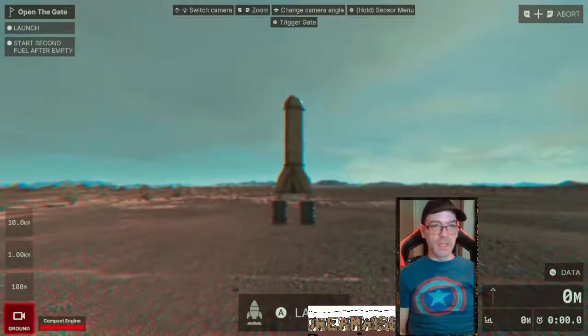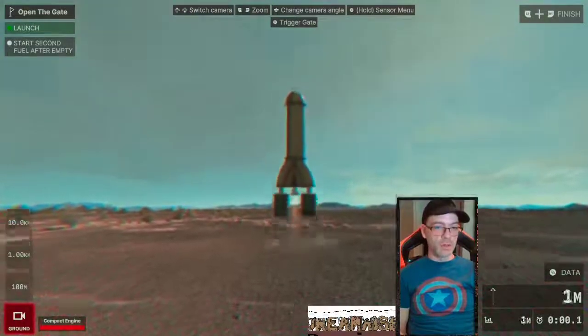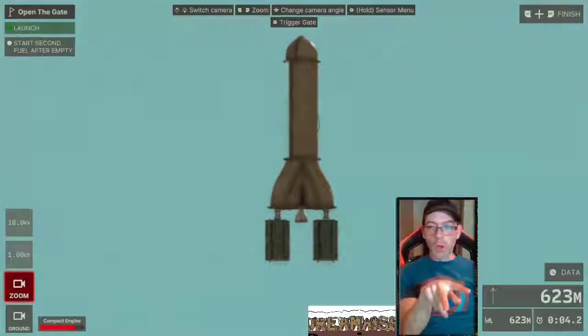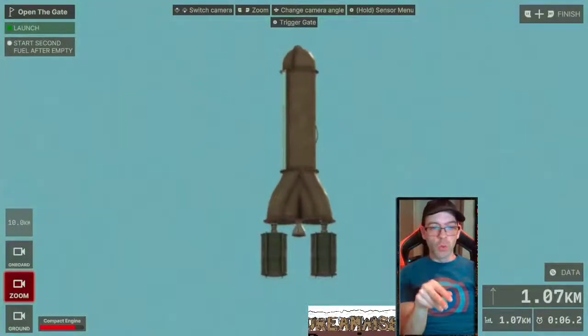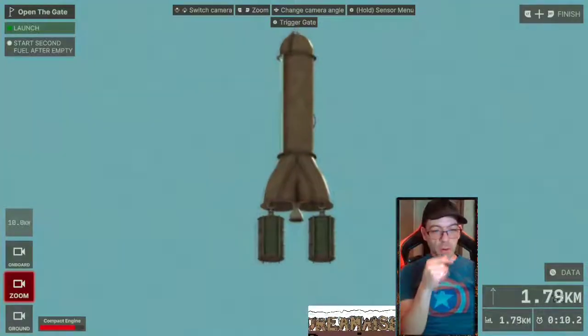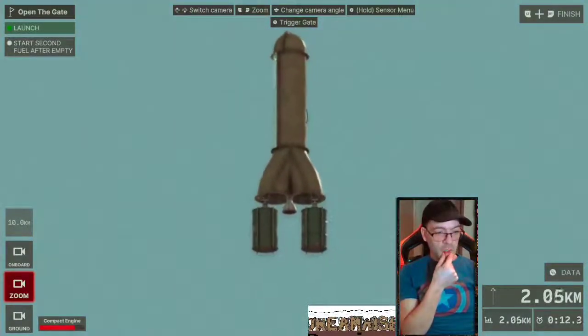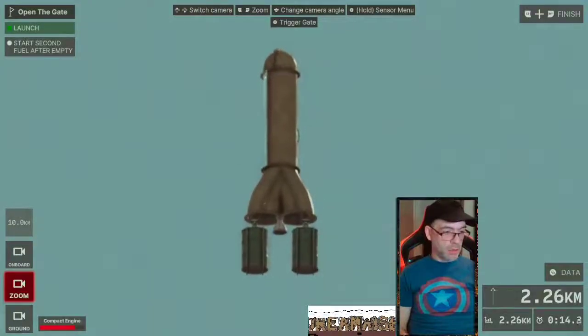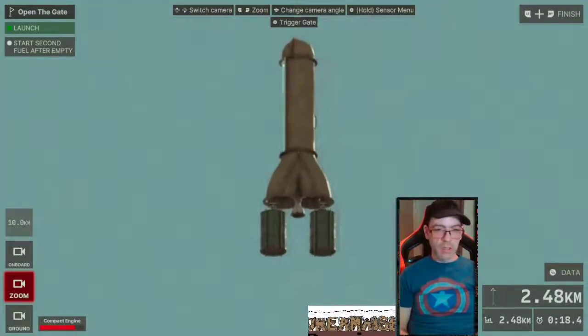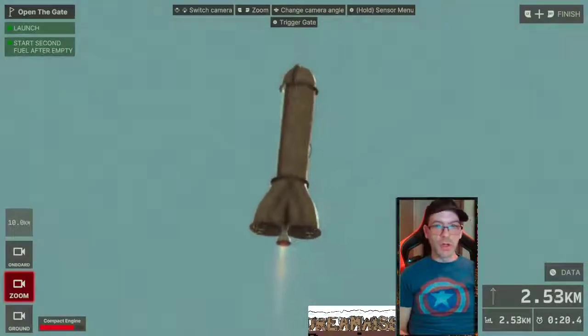So this is the try here. Let's see what happens. So those things are burning off the 2 bottom fuel engines right now. Only when I hit X will they start to burn the fuel that is in the other ones. Is that still burning fuel, or is that done? I think it must be done. So we'll drop that. There we go.